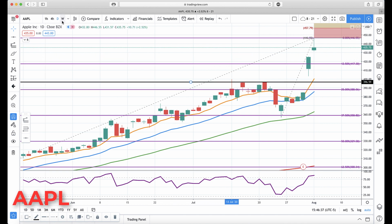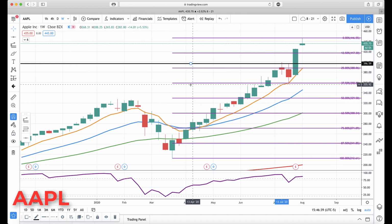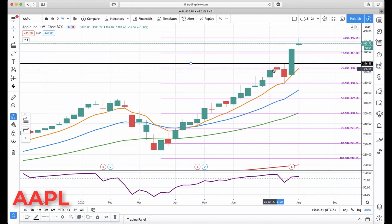Also, since this is a request video, I'm going to do the weekly because we're not going to cover this all the time. Steady march higher, return to rotation zone. Nice little 2-week pullback. Moving up rapidly and pulling away. So major weekly support is all the way down about 390. That's really all.